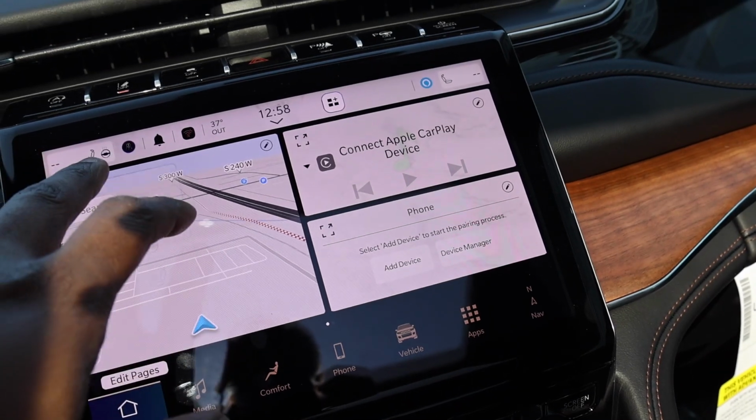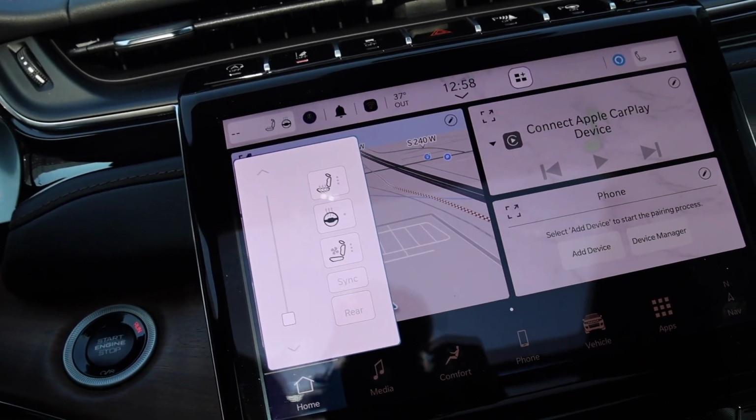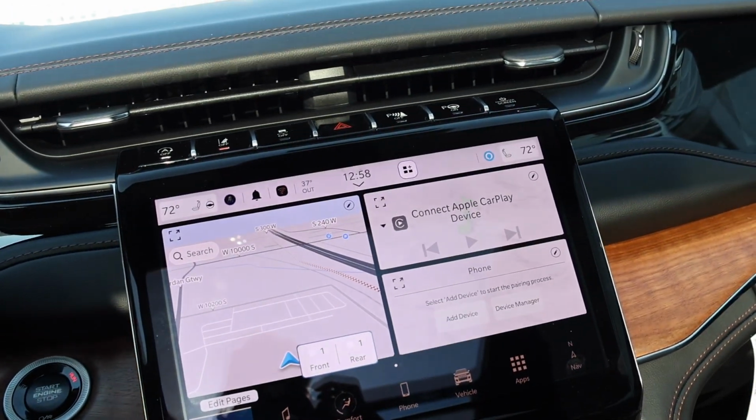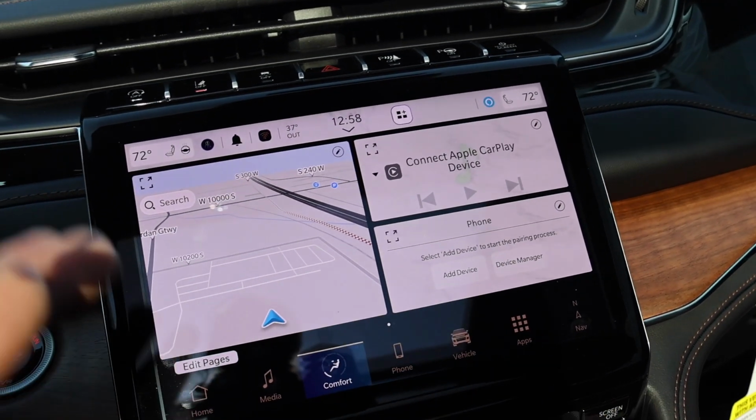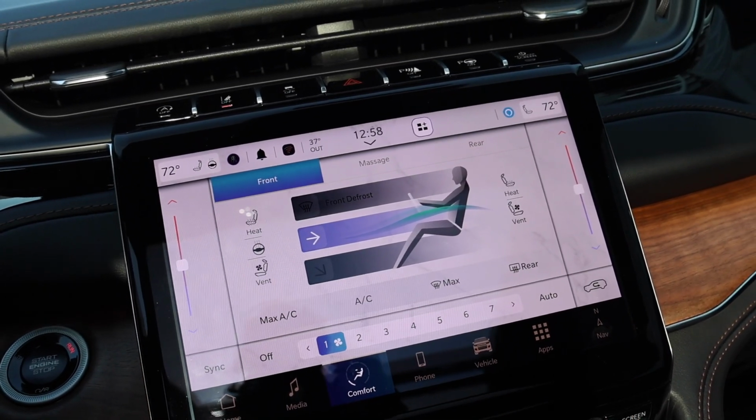Now if you like to touch screens, some people just like to touch screens, you can still get there for your controls. They also give you all your climate controls outside of the screen too. Now again, if you gotta touch the screen, they still give it to you inside of here. So again, they pretty much thought this through.